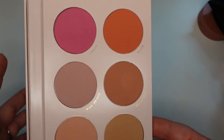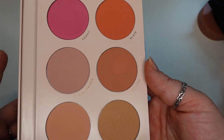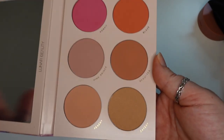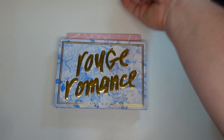He does a really good job in his powders. I really do like this. It's not often that I gravitate towards a blush palette. I forget that I have them, but this is good. If you wanted to try Lunar Beauty, I would say pick up one of his cheek palettes for sure.